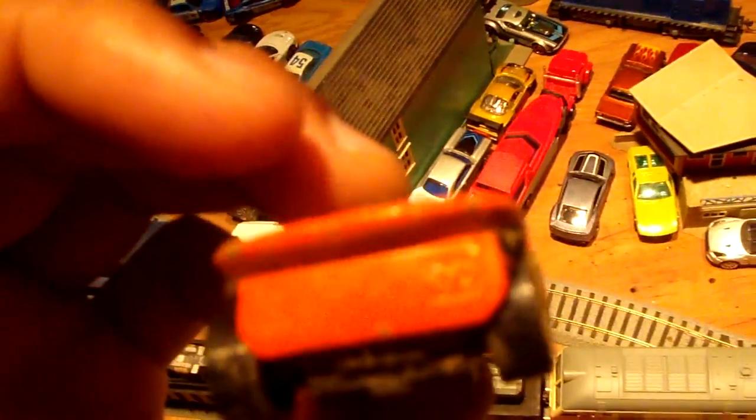And this one, I don't know the name of it, but it's Birdhouse. You guys saw another Birdhouse car in my other previous video. If you guys know the name of this car, can you please tell me? Like if you can just look at the side here, you might be able to tell what it is. It's in good condition. Very cool car.